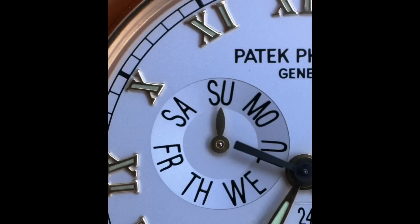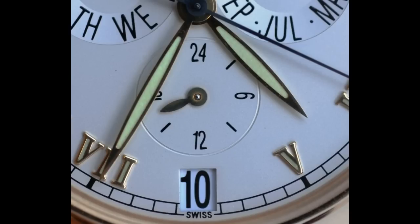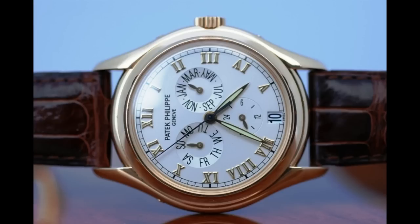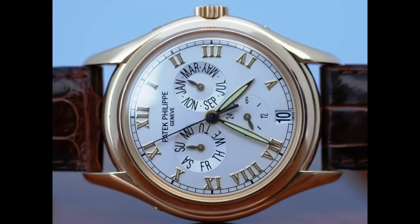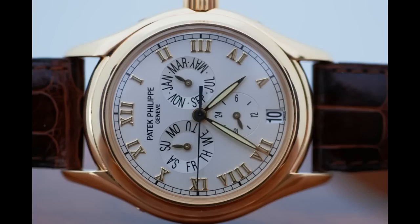And I've got to say, the 3940 I think is the epitome of complicated classic dress watches. The 5035 is the next runner-up. It's not a perpetual calendar, it's an annual calendar. But its niche is that it's the first annual calendar. I mean, what a cool thing to have. It takes its design excellence from the 3940. And I really do love the applied Romans, and I love the way it's got an AM PM indicator at the 6th position. And the display back, that's cool.